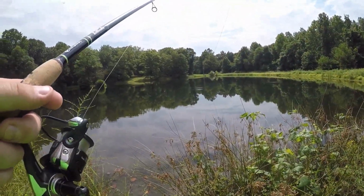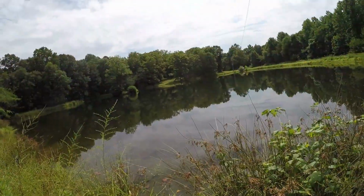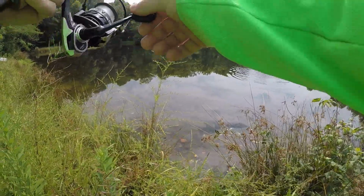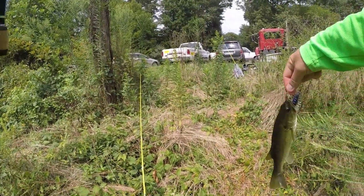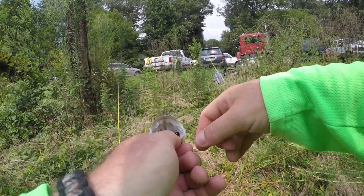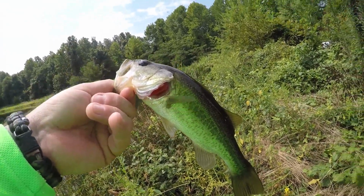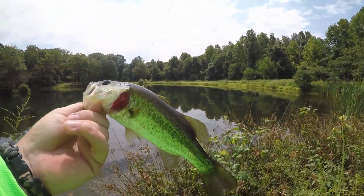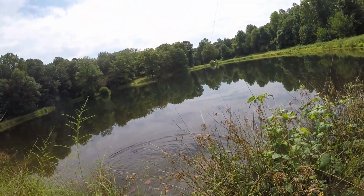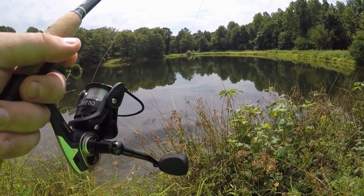Fish jumped clear out of the water right there. There he is. Alright. Oh, he inhaled that thing too. Look at that, guys. Helgramite. Nice. A little bit longer bass. I don't know how many it is. I've kind of lost count, but at least I'm getting them. Nothing big, but at least we're getting some fish. Nice. Alright guys, so don't know how many I got, but a helgramite. It's definitely getting some fish. So is my swim bait.